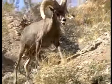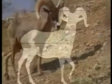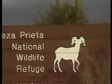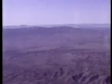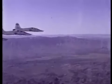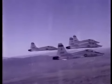In 1976, Congress transferred jurisdiction of the game range to the U.S. Fish and Wildlife Service, and the name was changed to the Cabeza Prieta National Wildlife Refuge. While the Air Force has retained the right to fly training missions over most of the refuge, the U.S. Fish and Wildlife Service manages the resources on the ground.